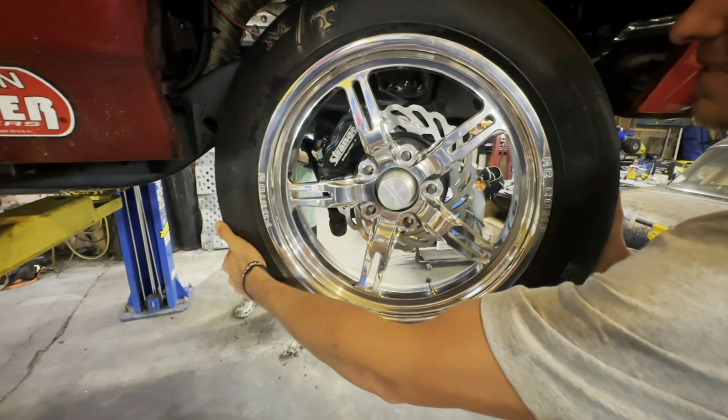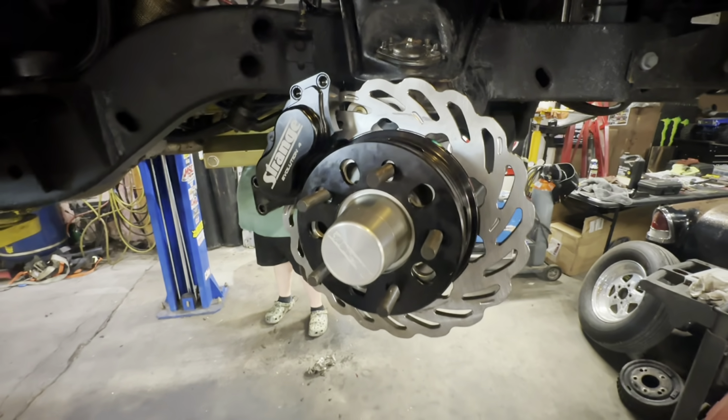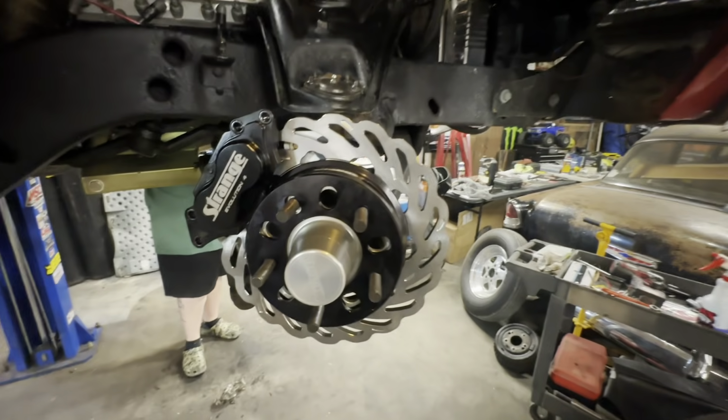These Stainless Evolution disc brake kits from Strange, featuring the new dynamic drive mounting system, will be available September 14th. Jimmy Dale calls these hot boy brakes. Looks good. Those are sick. I need some of these for my Malibu.